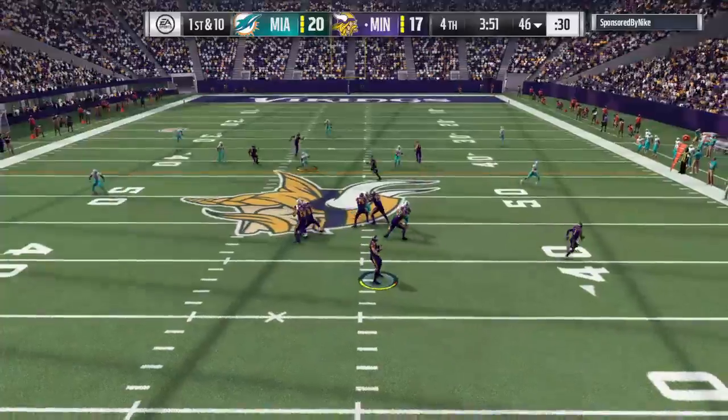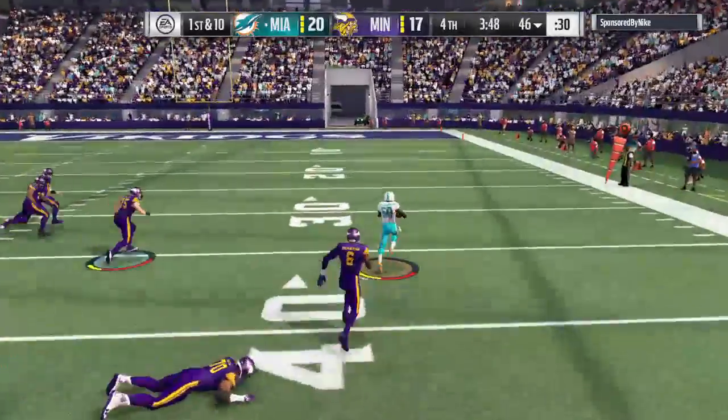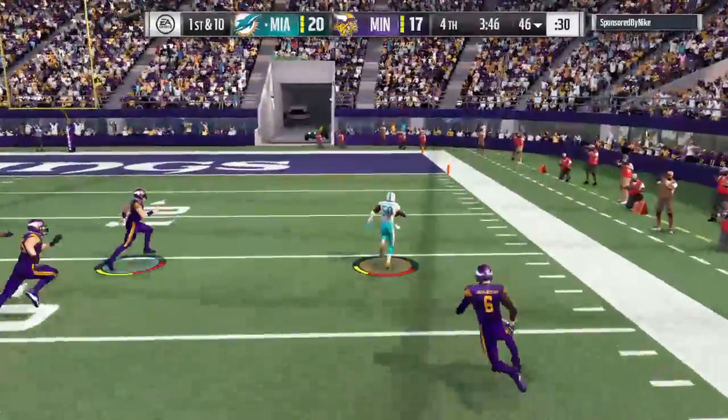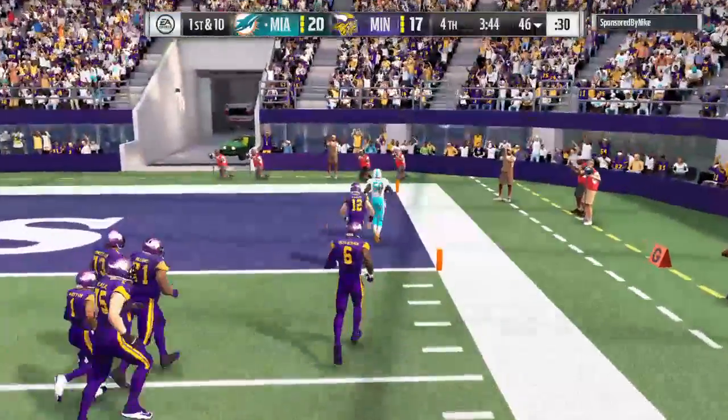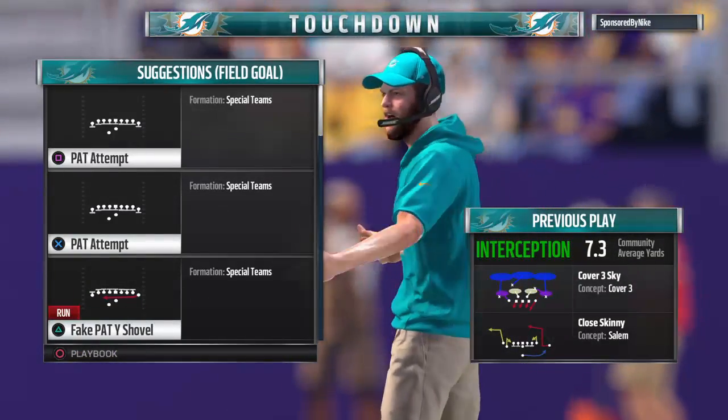Luck on 1st down. He rifles one that's intercepted. Room here to run. A great read, and it's picked off. And he will bring it back. It's a pick 6 and a Dolphins touchdown.